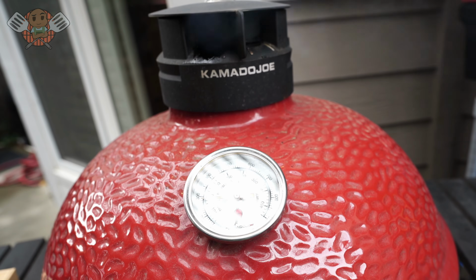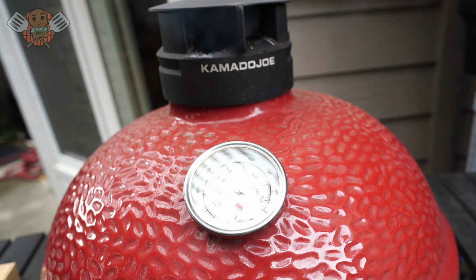When it comes to the downsides when cooking with a ceramic cooker, two main things come to mind. One, if you do overshoot your desired temperature, they can be difficult to get back down into the temperature range that you want, because that solid ceramic material holds that temperature so well. It's going to take you some time to get that temperature back down, so that can be a little bit tricky, something you need to keep an eye out on.